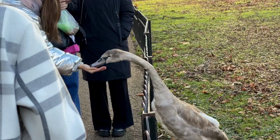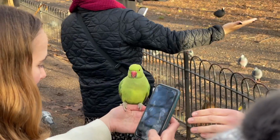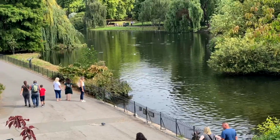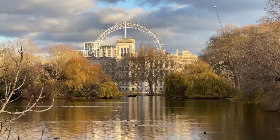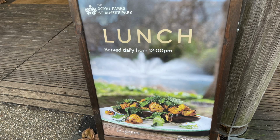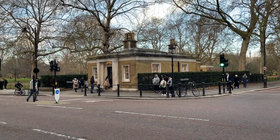It's home to a variety of birds and waterfowl. There's even a colony of pelicans. At the heart of the park is St. James's Cafe. It's a larger restaurant with a more varied menu than its corner-hugging cousin at Story's Gate.